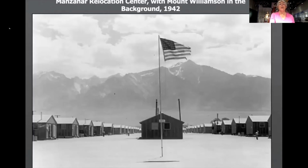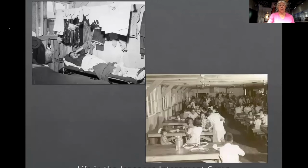This is Manzanar, the relocation camp near Inyo County, near Independence. You can see Mount Williamson in the background. This was taken in 1942. Here's what it looked like inside the camps.